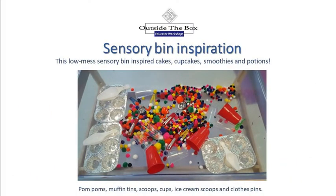Here we have a simple sensory bin that's really easy to clean up. Try adding pom-poms into your sensory bin with scoops, ice cream scoops, clear plastic cups, clothes pegs, and muffin tins. You might notice your students making cakes, cupcakes, smoothies, and potions.